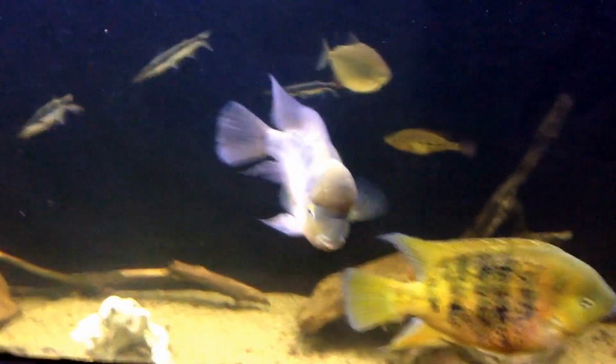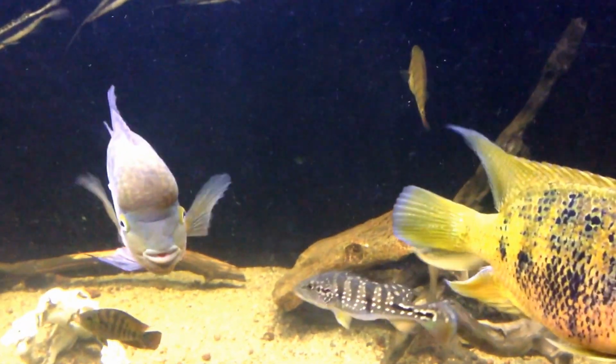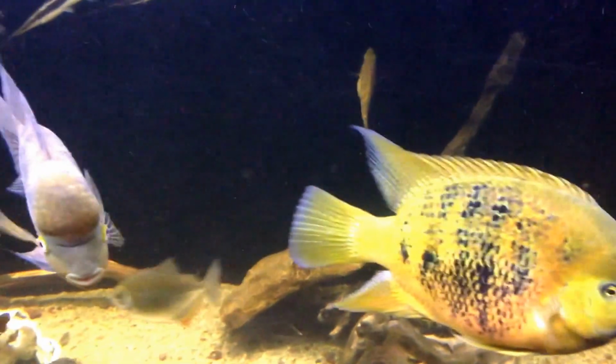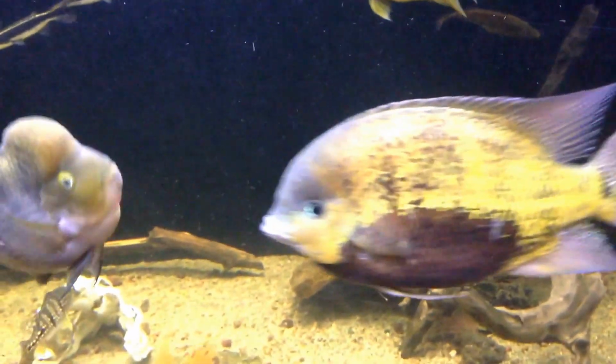Anyway, I've got a male up in a tank upstairs from Cichlids of the Americas that I'm going to end up pairing her with. I'll probably pull her out. I don't know. I'll probably wait. I'd like him to get to the 10-12 inch range before I try and pair him with anything. So it'll be a while yet.